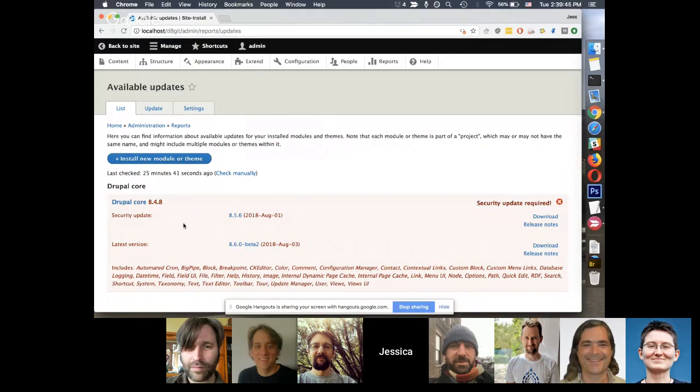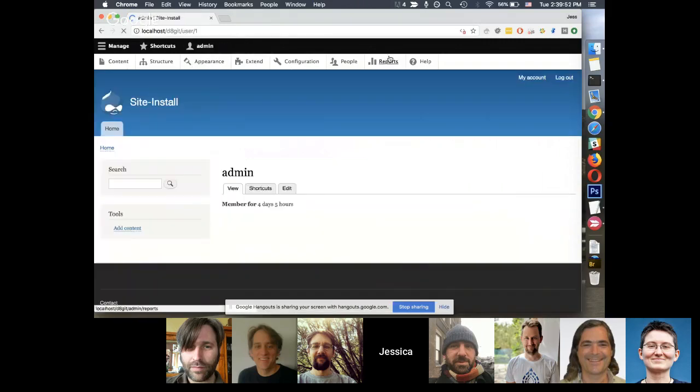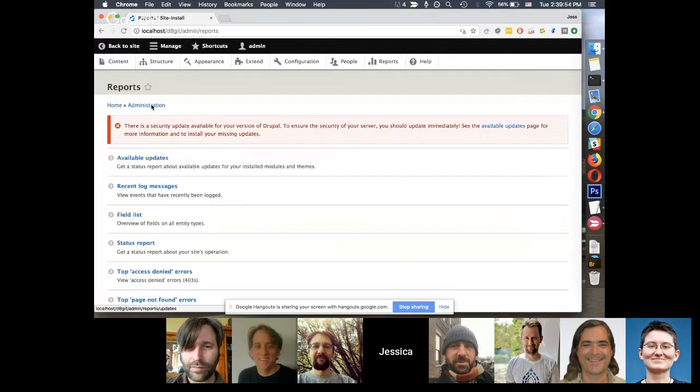So you can see here on my screen, if I'm just browsing my site, let's go to status reports, actually. I'll see this message on my screen that there's a security update available for my version of Drupal, even though I just installed, pretend I just installed, Drupal 8.4.8 as a security update. But it's still telling me that there's a security update available for my version of Drupal.